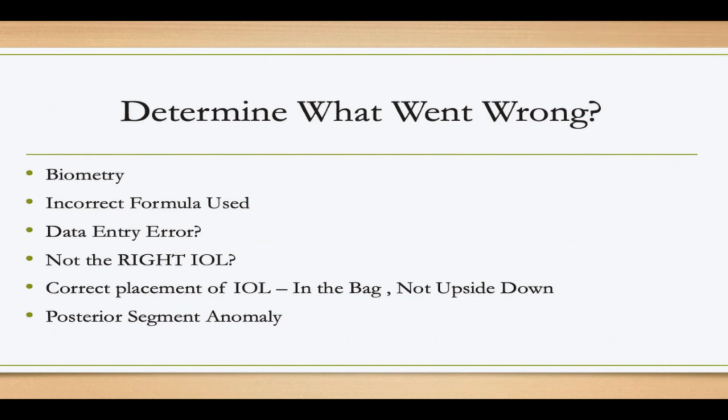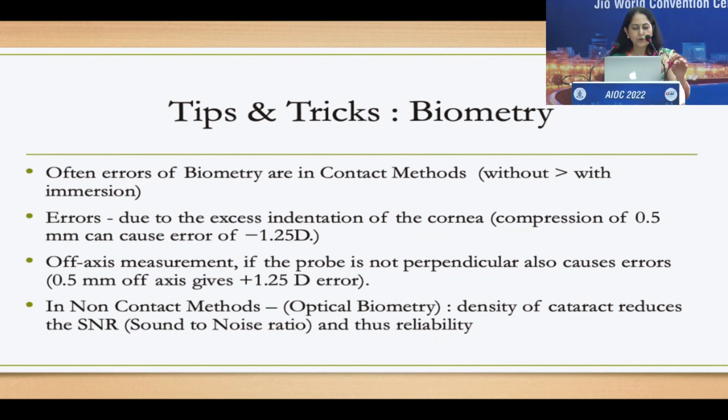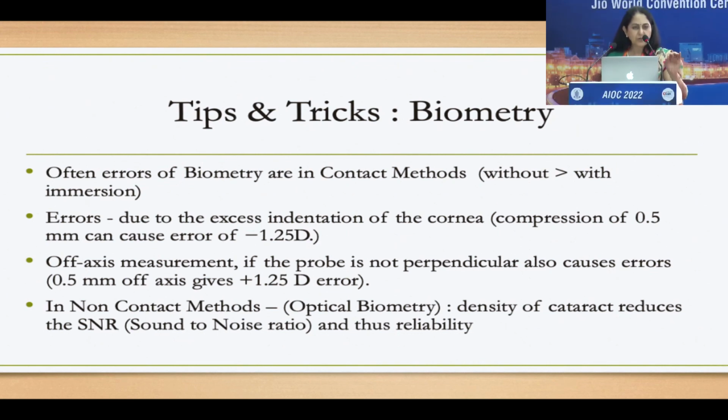So then you have to find out whether it was the incorrect IOL formula which you used, or was it an error in the data entry, not the right lens that was given to you in the OR. So any which way, these are a couple of ideas on why we need to do a good biometry, and these are certain tips that errors can happen due to the excess indentation of the cornea. So whenever you're doing an indentation method of your biometry axial A scans, just see that you just touch the center of the cornea, don't indent it too much.